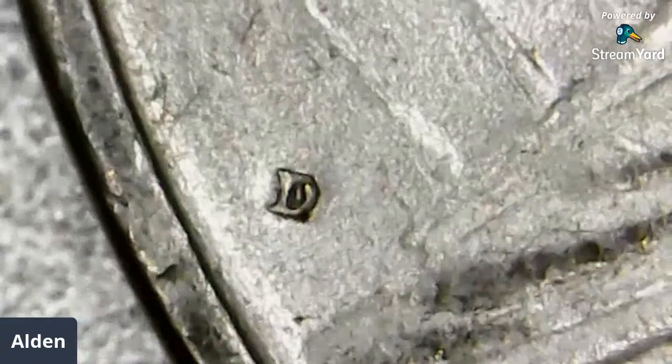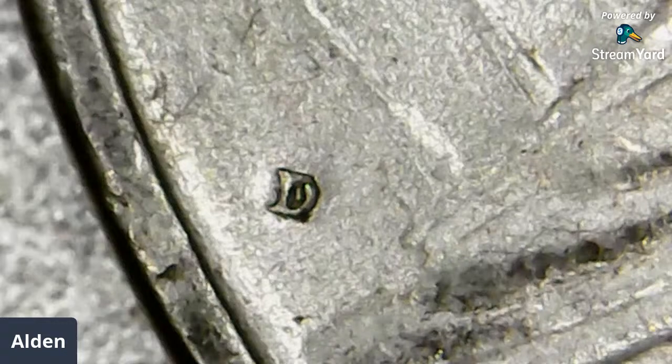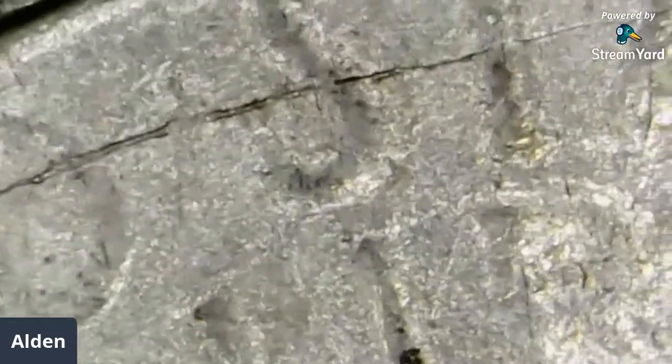All right. I'll look at the reverse of this one. I believe this is a D as well. Oh, okay, good, because I was already going through the P's and they weren't speaking. Yeah, they're D's. This is a D. Real weak strike on a reverse. Look at that. And there's another die crack. Same place.